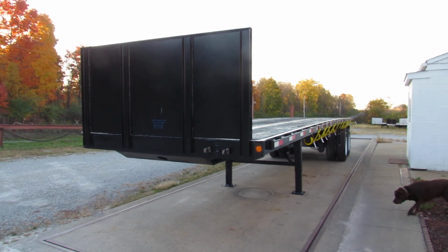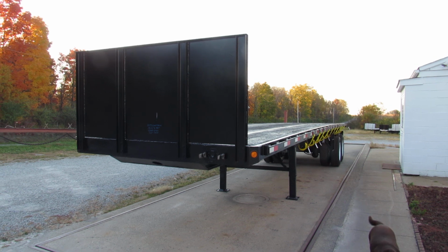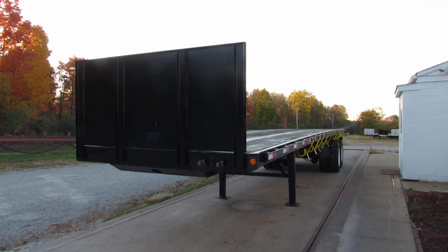Brand new 2024 Loadmax in stock, available, ready to ship. Lots of refurbed Moffetts and Princetons available.